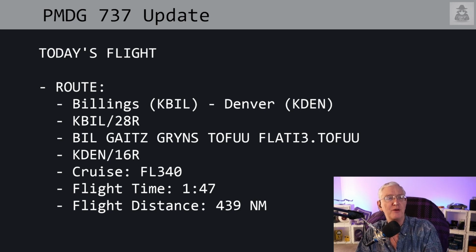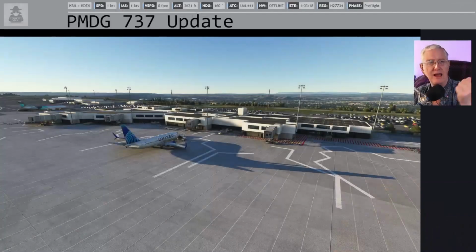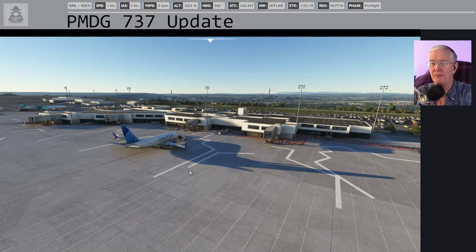Cruise today is flight level 340, and total flight time is about an hour and 47 minutes. It's a 439 mile flight. And so let's go ahead and hop into the airplane here.